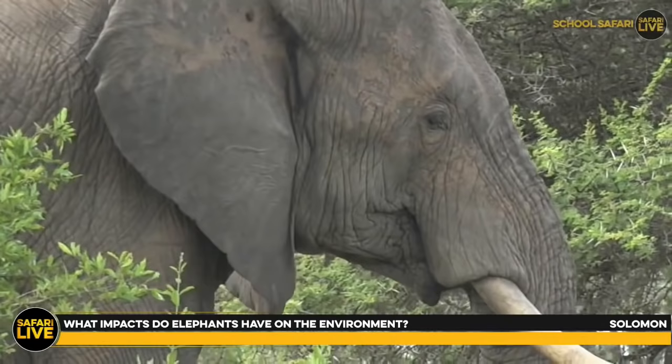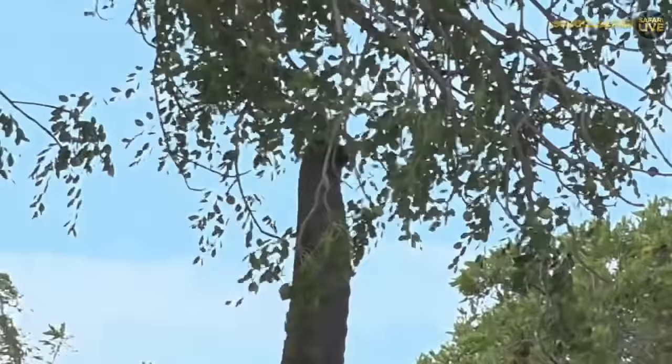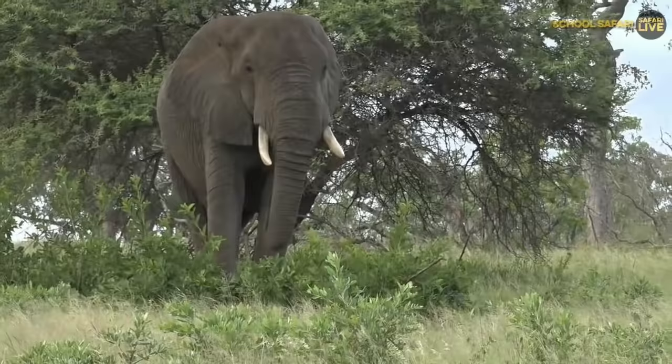Solomon, that's a very good question and a very important question. You are asking what impact the elephant have on the environment. Well, Solomon, with these elephant moving around, they obviously trample a lot of the vegetation. They push over a lot of trees, which a lot of us think can be or is probably destructive. However, what it does is it provides food for a lot of the smaller creatures.